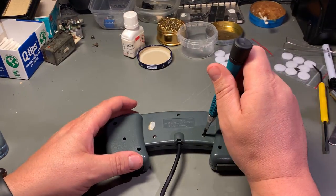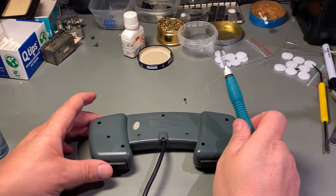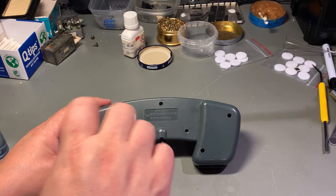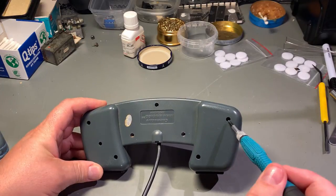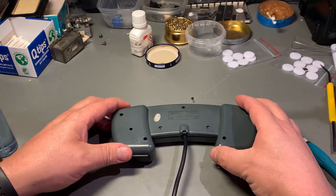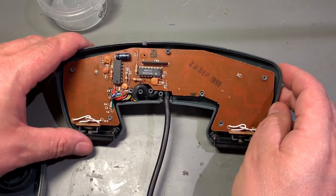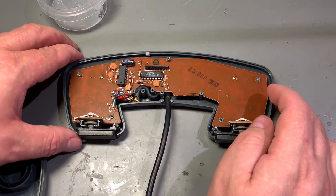So there's a few screws here. This actually seems to have been opened before because there are two screws missing. I'm pretty sure there should be a screw there and also there. Not there. All right, that's the inside of the controller. It's looking good. Has two screws, a little electronics.